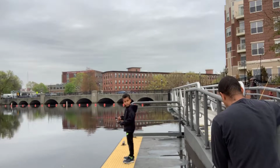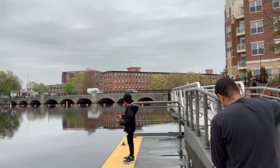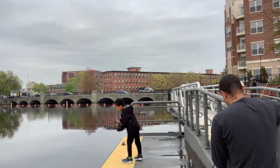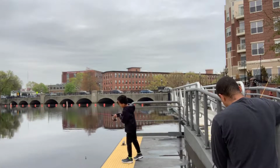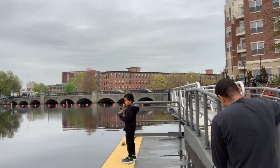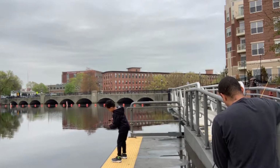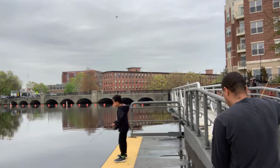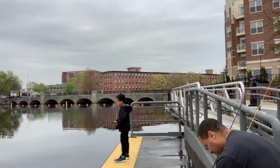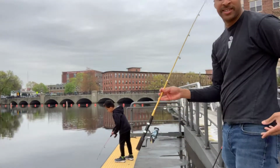Uh-oh. That's a great line. Really excited. Oh man, I lost it. Make sure your bait's there. You don't want to be fishing with no bait. It's there. Move it back. Oh, I got it on. But it's a lot harder than it should have been. Got two great fish happened in between.